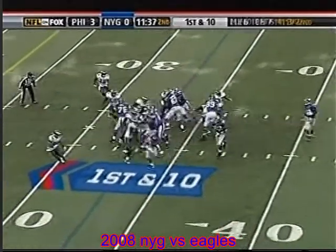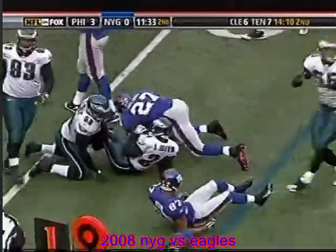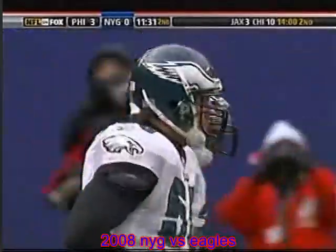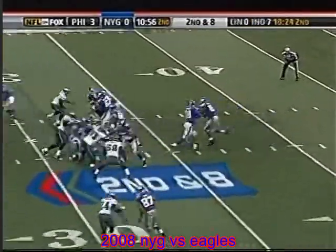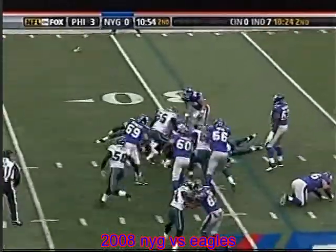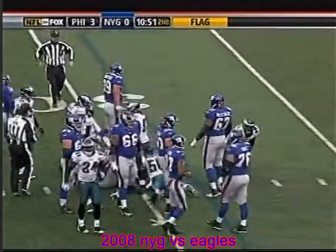From the 33, Brandon Jacobs. Jacobs looks to turn the corner, tackled by Stuart Bradley. Steve Smith in motion, down and eight. Penalty markers, Jacobs. Jacobs gains two, down to the 29 before he would go on movement.